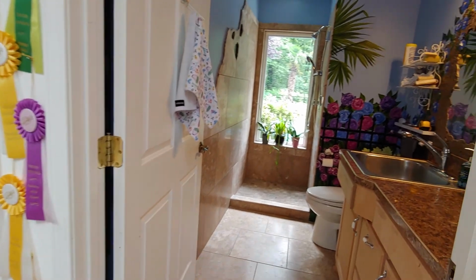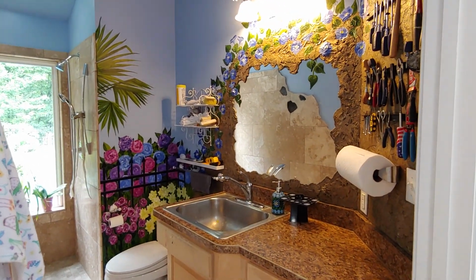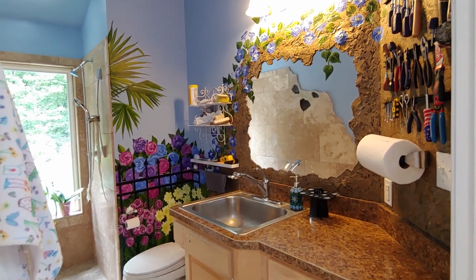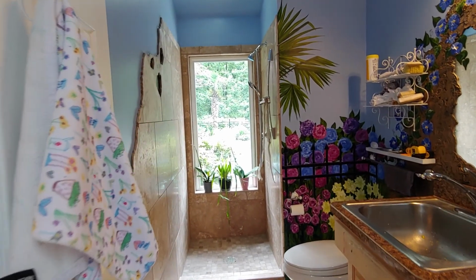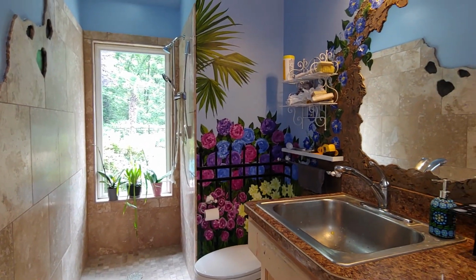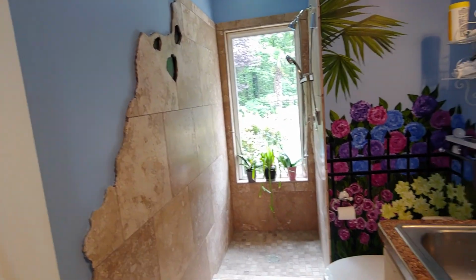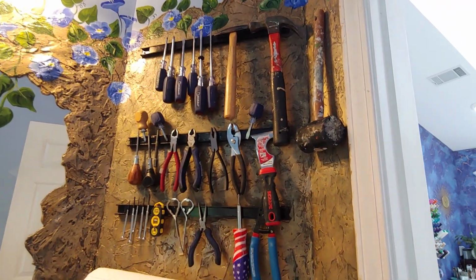Oh, wow. And I bet you've done this mural in your bathroom, too. I was inspired to connect what's going on in the backyard with the interior of the house. Oh, my goodness. So I've got the palm trees coming into the house and the hydrangeas coming into the house. And oh, how cool. The left side is going to have more palms and ivy and lots of birds flying. Oh, so it's not finished yet? No, it's not finished yet. And then here, hidden, is your tool chest or wall.